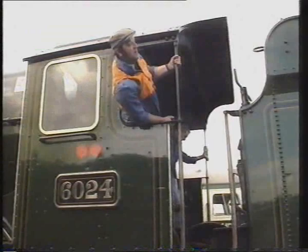Top of the heap were, of course, the aptly named Kings. The prototype, 6000 King George V, has enjoyed a long preserved career, but has recently retired once again, leaving the flag to be carried by number 6024, King Edward I.